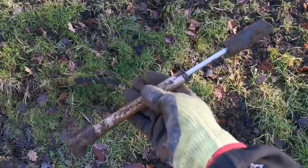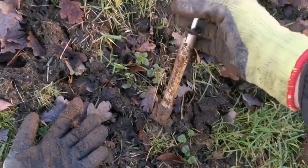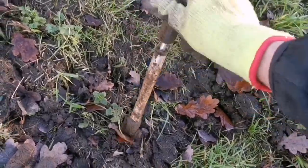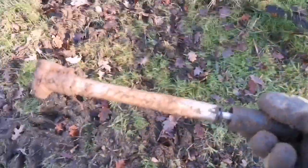Well, it's the first time I've ever found one of these. What is it, you say? It's like a bicycle tyre pump. Not worth keeping that, is it?